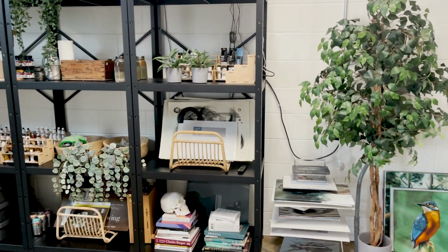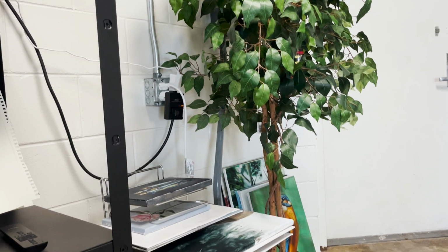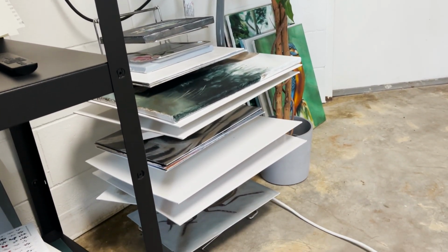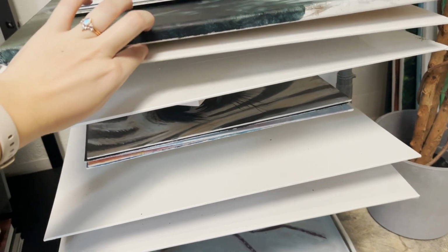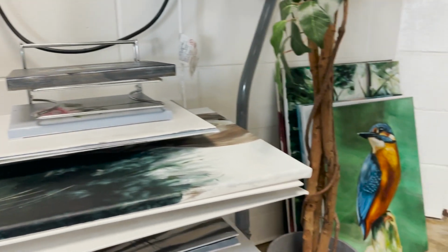In the corner next to my big closet, I have another little drying station. Believe it or not, this is actually a pizza rack. It works really well for smaller paintings. Just make sure that you put something underneath your paintings for stability and so they can lay flat, but yeah, it's actually really wonderful.